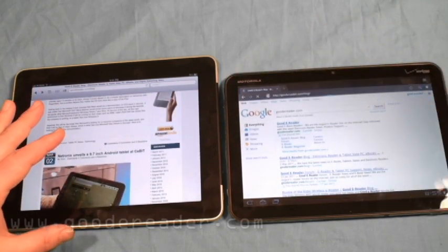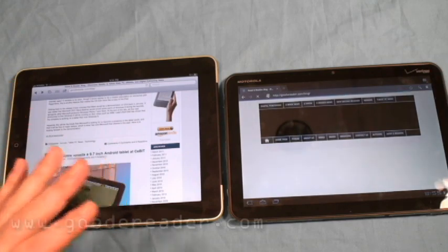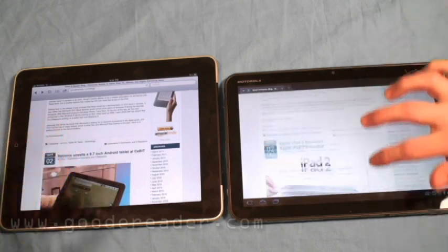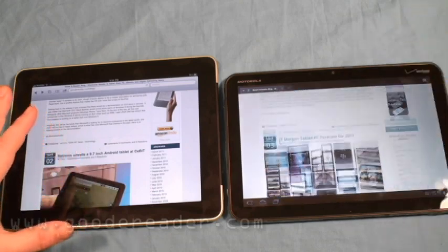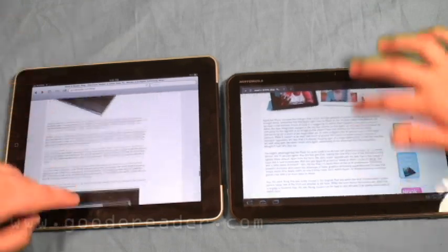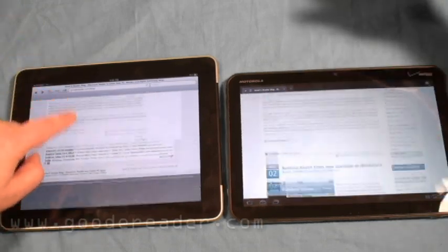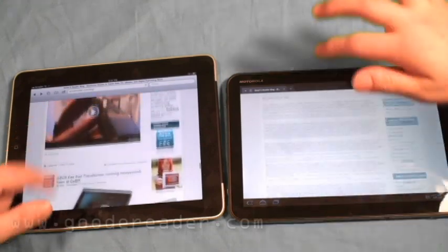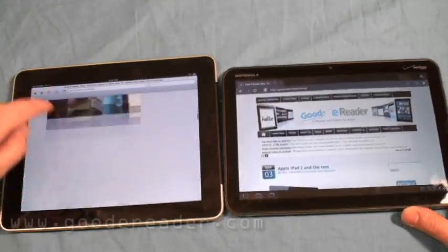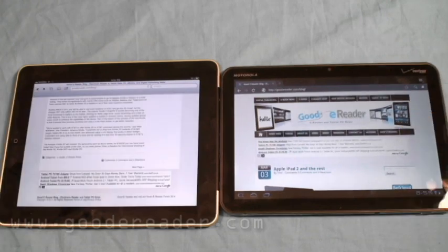I would have to give the web browsing experience to the Motorola Xoom. Definitely. It loaded things up slightly faster. The pinching and zooming compared to the iPad was more or less exactly the same, but when you fast scroll with the iPad, you do see some background grid action that takes you out of that fluid experience. You can see as I was doing it really fast, you see nothing but grid. I would have to give this to the Xoom. So that about ties it up for right now.